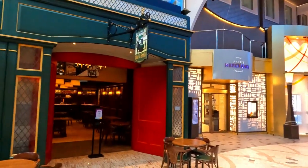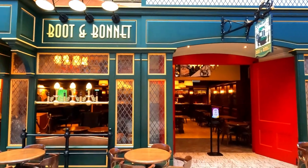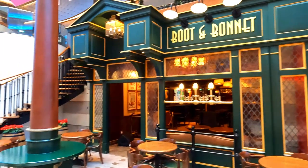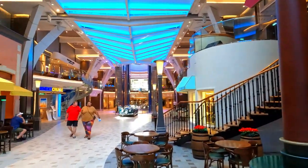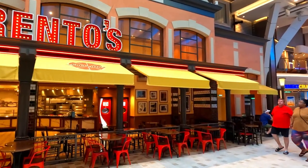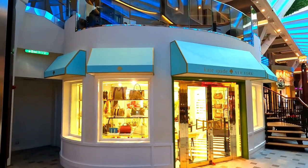An authentic English pub, Boot and Bonnet, offers a great meeting place to enjoy pints, people, performances, and more. Across from the Boot and Bonnet is Sorrento's, Royal Caribbean's latest pizza parlor. It offers a variety of different pies and a freestyle Coke machine. Kate Spade is the shop for trendy accessories and clothing.